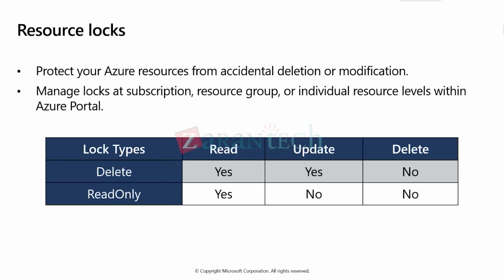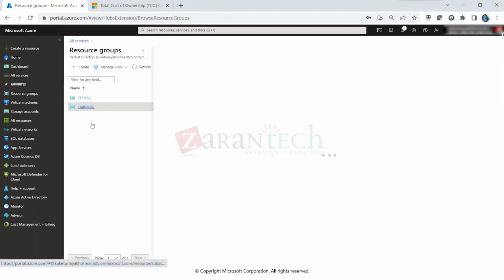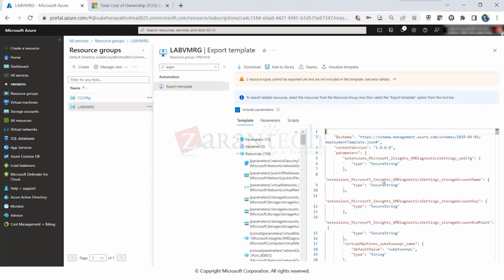Hello. Yeah, if in case somebody has deleted a resource group, even though logging is available, do you have any option to restore? No, a deleted resource group you cannot restore, but you can redeploy using ARM template. Because every resource group, like this is the resource group, has an export template option, which will automatically generate a JSON ARM template, which is called infrastructure as code. And this ARM template you can download, you can add to library, add to gallery, you can update the parameters and variables, and you can redeploy the entire resources of your resource group using this declarative ARM template.